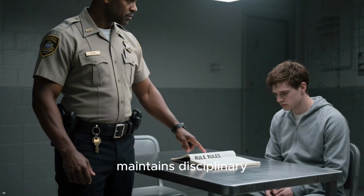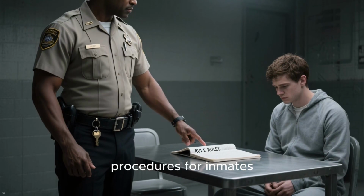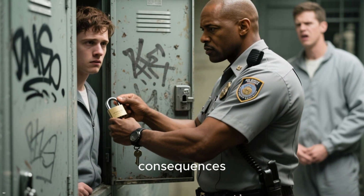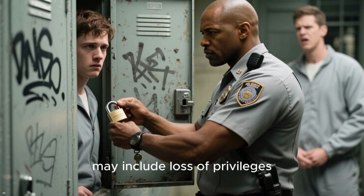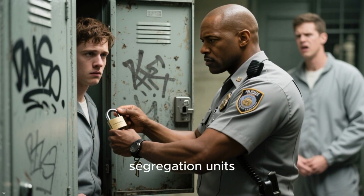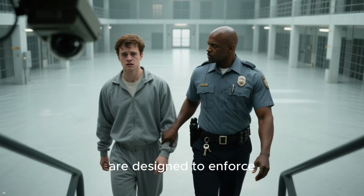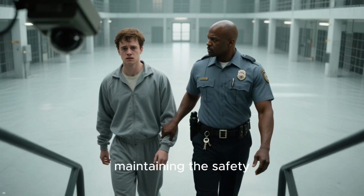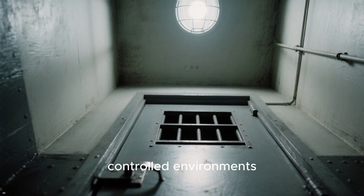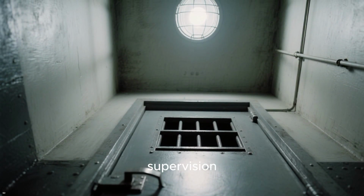The prison also maintains disciplinary procedures for inmates who violate rules. Depending on the severity of the offense, consequences may include loss of privileges, additional restrictions, or temporary placement in segregation units. These measures are designed to enforce discipline, while maintaining the safety of the wider prison population.